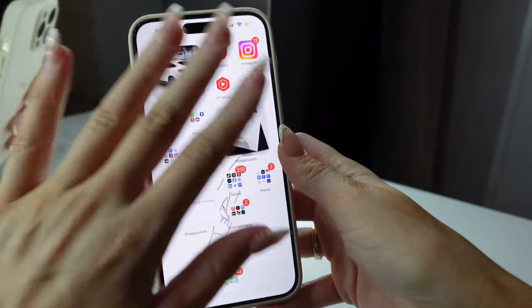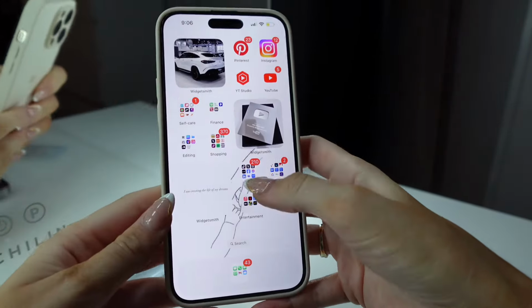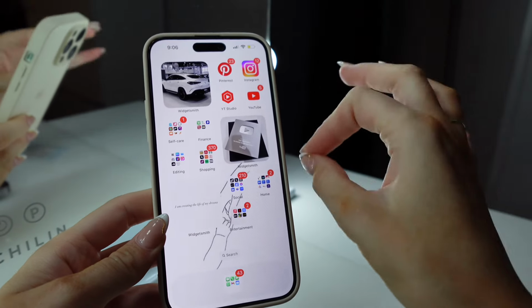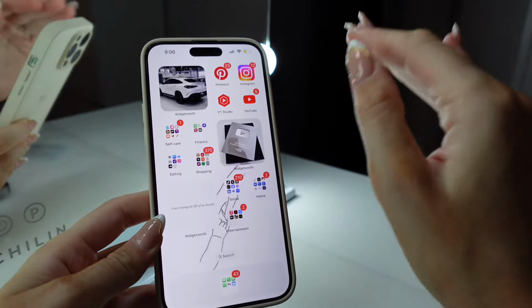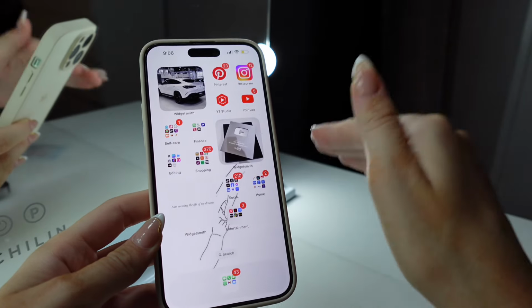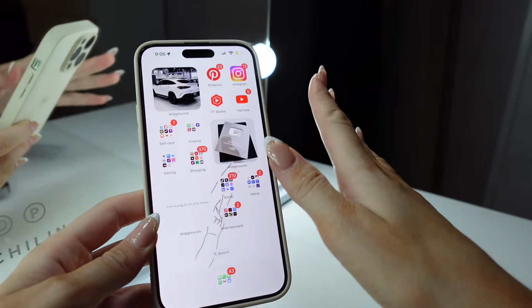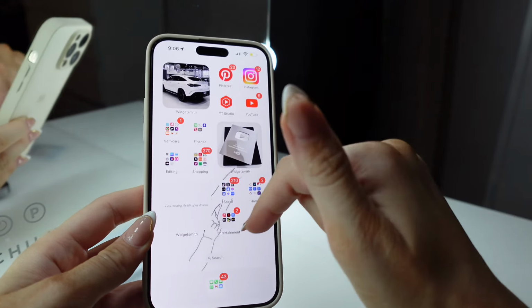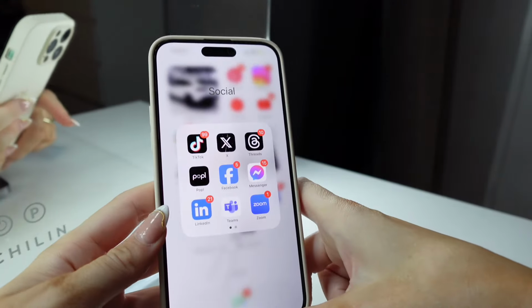TikTok should not be on the front page anywhere near it, because if I'm on TikTok, I am on there for hours at a time. So I try not to go on very often, but I am trying to be more active on it. So that's the hard part about it. I'm trying to be more active as a content creator, but less as a user, which is definitely hard.